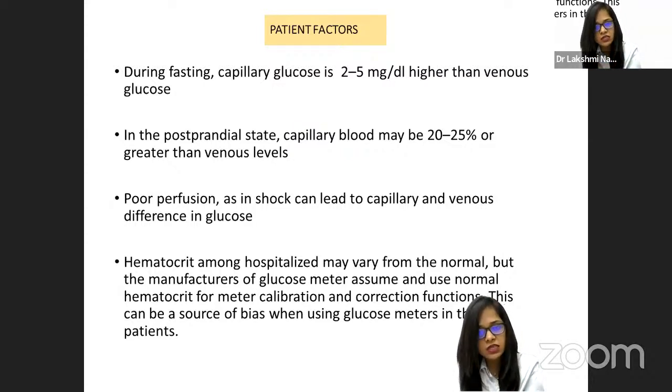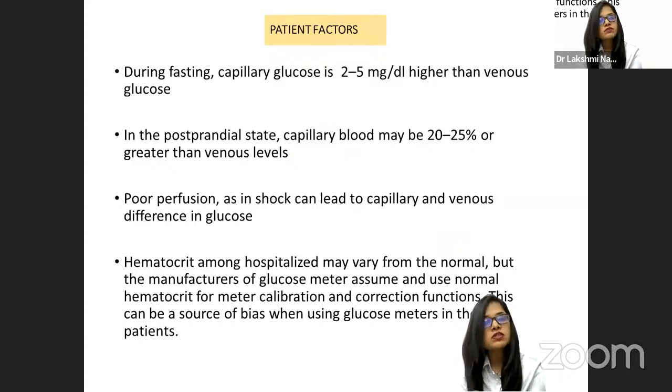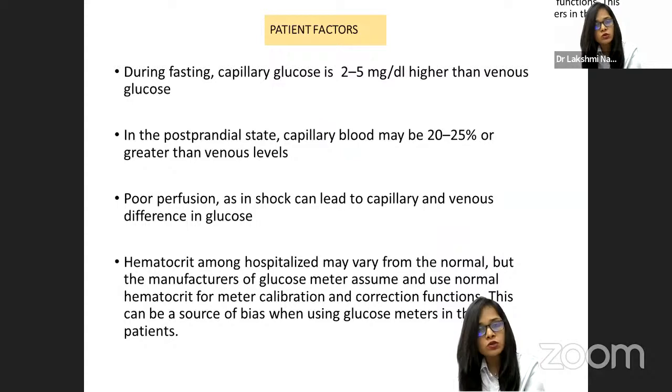So this is very important to tell the patient that, in the fasting state, capillary glucose is 2 to 5 milligrams per deciliter higher than the venous glucose. Suppose a patient is fasting and takes a glucometer to the lab and gives a venous plasma glucose. The venous plasma glucose can be around 100. And if the patient does the capillary blood glucose, it could be 105. Now, is this correct or wrong? This is actually correct because the patient has measured a capillary glucose, which is 5 milligrams per deciliter higher than the venous glucose measured by the lab.